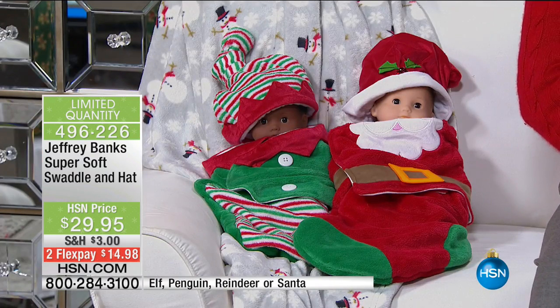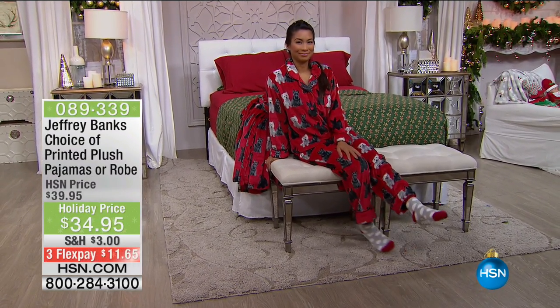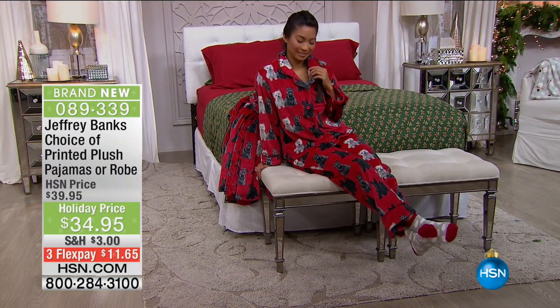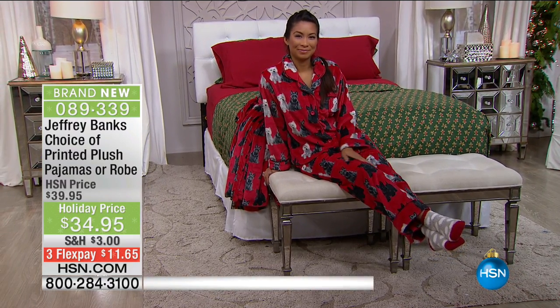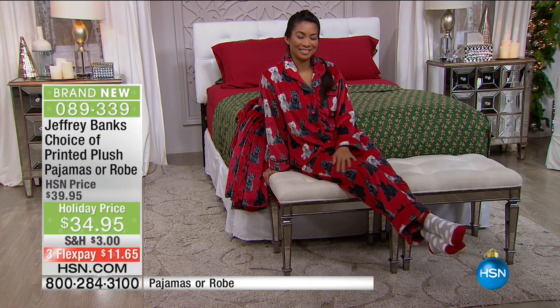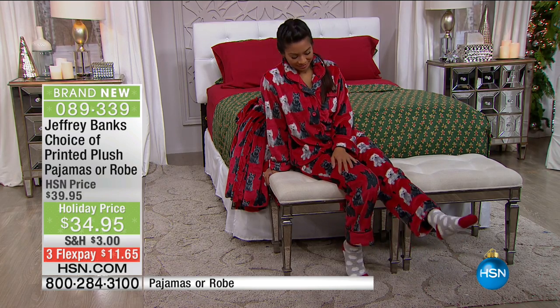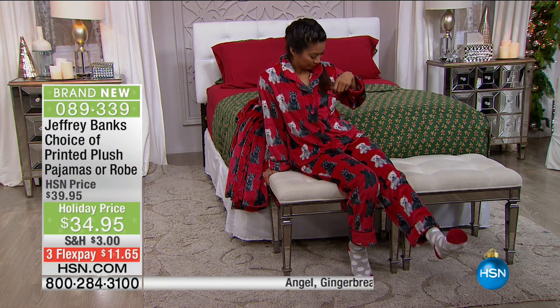To keep the head warm. Okay, so again, your choices are the penguin, the reindeer. I like that reindeer. Santa. Okay, and Santa's elf. I love these. Stay on the phone for yours. You don't have to worry about a size, because these are going to be great for newborns up to 6 months. All right, enjoy that. And know that they all come beautifully gift boxed as well.